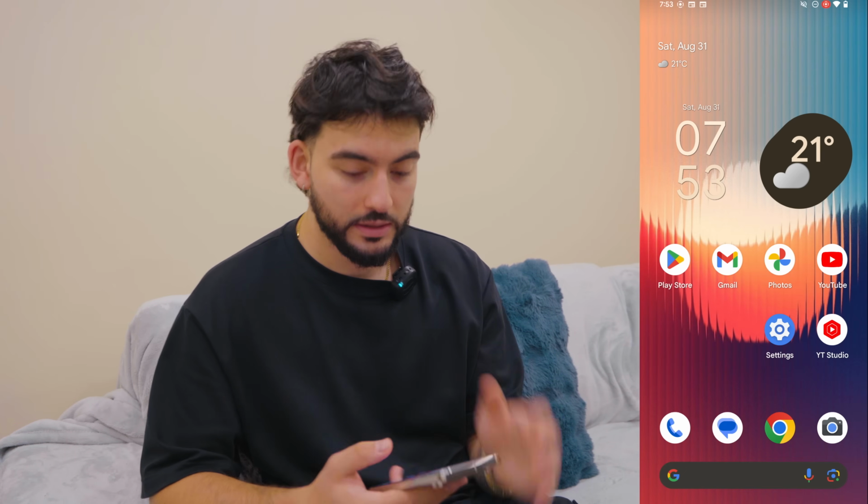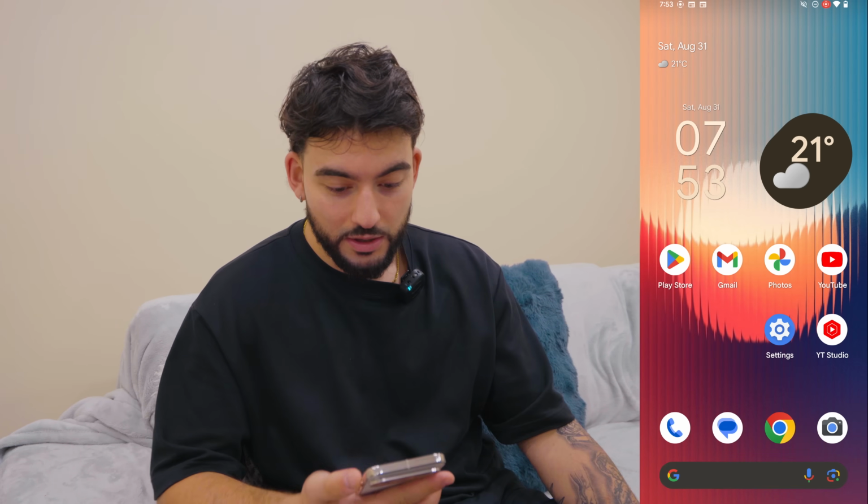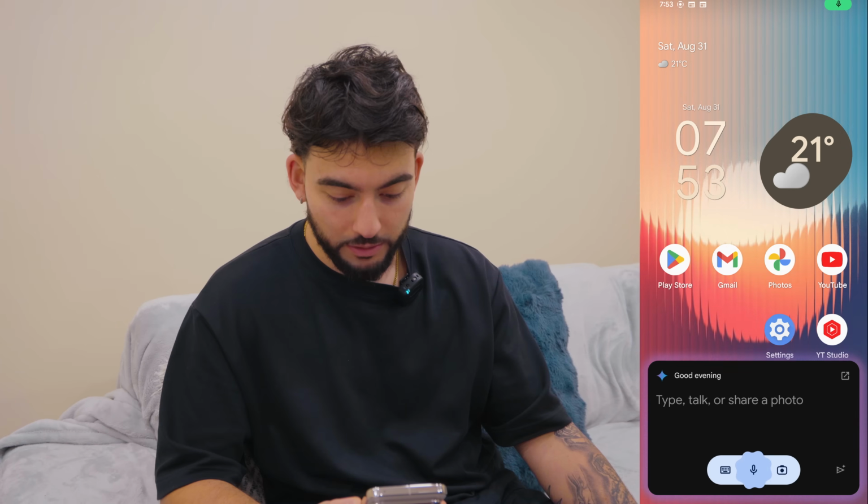So I'm going to screen record and hopefully see if we can go at it this way. You guys can see somewhere on the screen, I'll put the AI and the Gemini. So we're going to take a look at what the capabilities of this are. I'm pretty sure that you can activate it just by holding the power button.